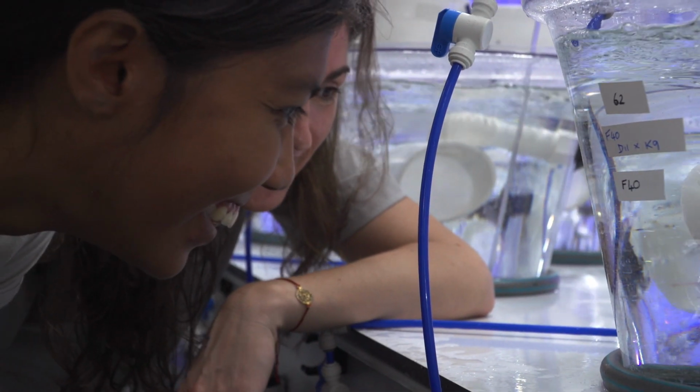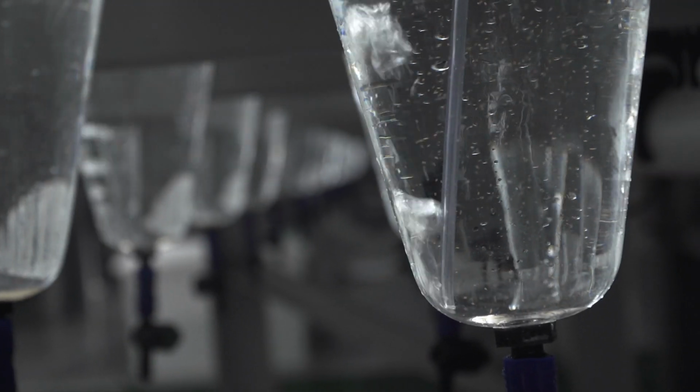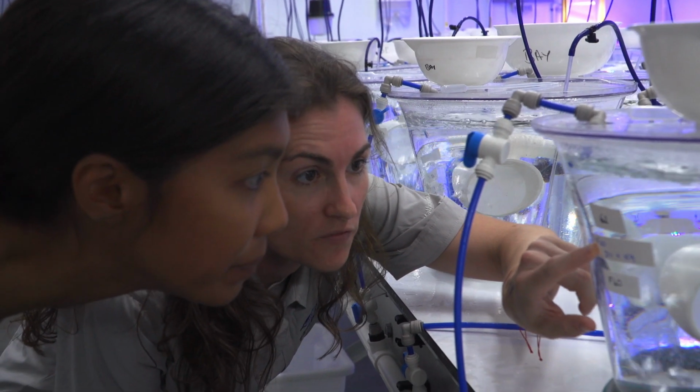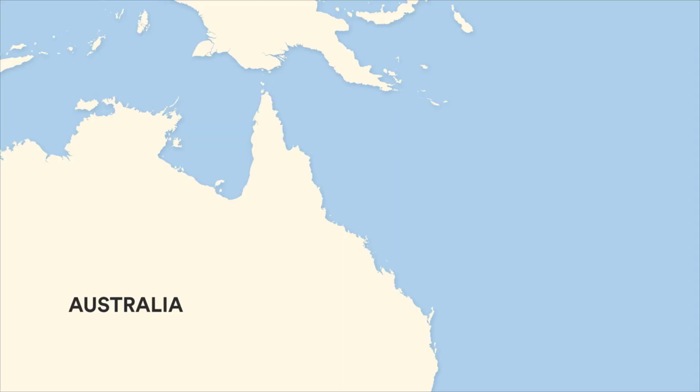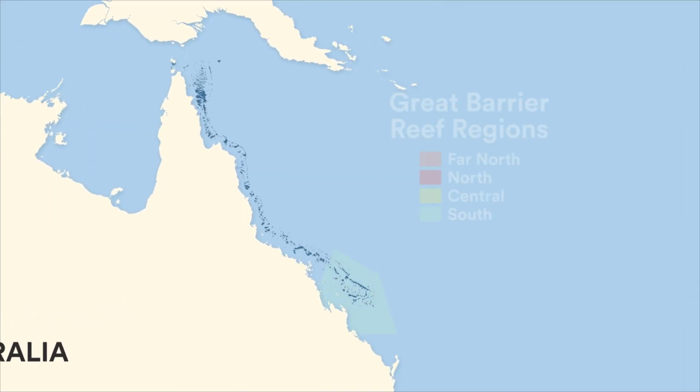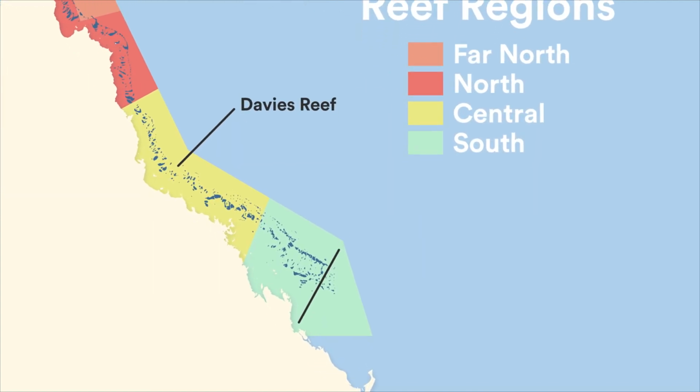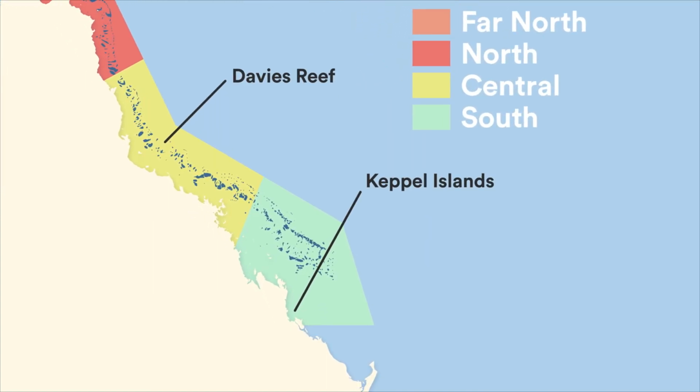Small dots float upward in a tank of spawning coral. We can see there's all these little dots, and those are the individual larvae. So cute. Yeah. So each one of these cones has a specific mom and a specific dad. For example, right here, this is family 40, and its mom was a Davies Reef mom, and the dad was from the Keppel Islands.